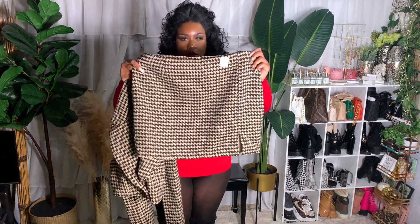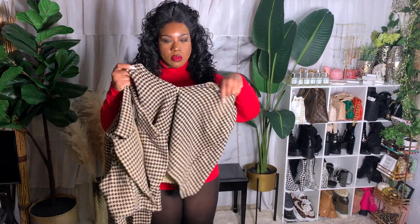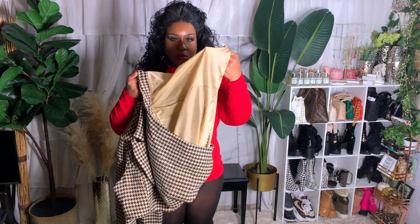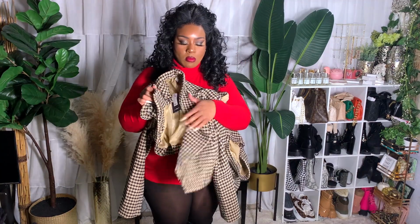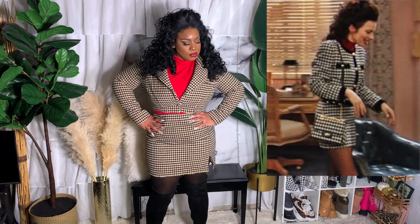Next we have the Independent Girl mini skirt set, taupe combo, size 2X. It is $69.99. I think it's cheaper than that, but yeah, $69.99. This outfit is thick. I did not know the material was going to be this nice, guys. I can see why the price is more expensive for it. It's a thicker quality material. There is no stretch on this thing. The texture of it is giving a wool kind of sweater feel to it, but it does not stretch. And baby girl, I need stretch.